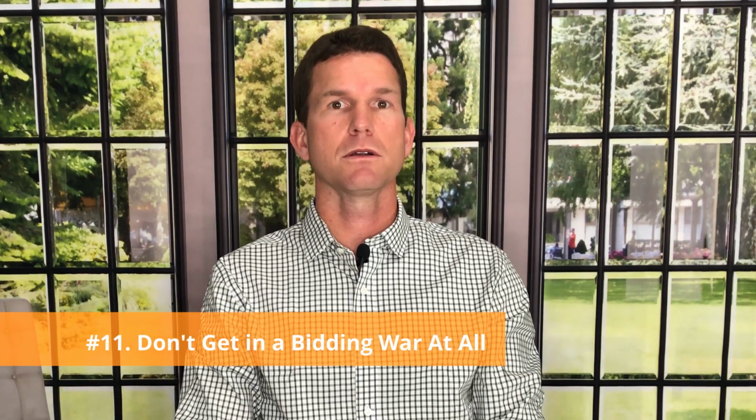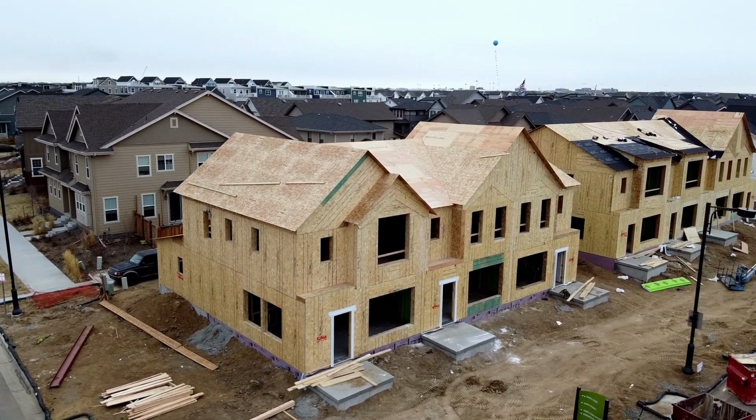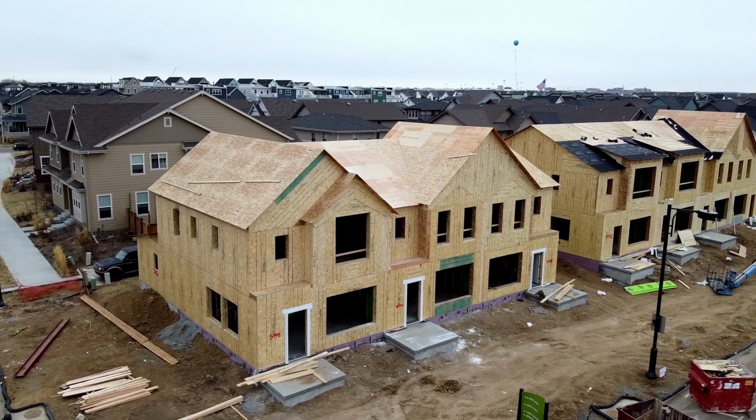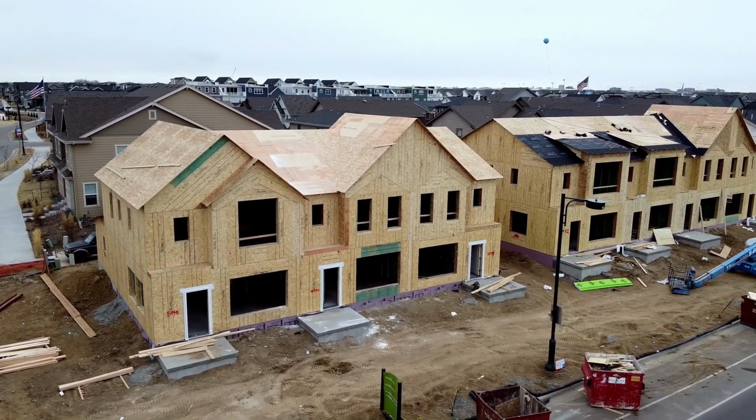I have one more bonus tip. I didn't pitch this earlier, I should have told you, but bonus tip, tip number 11, don't get in a bidding war to start with. So what I mean by that, there's new build homes you can go buy. So if you're just tired of the resale, crazy bidding war, losing out on deals, or emotional buyers going too high on their price, maybe a new build is the best fit for you. There's a bunch of builders in the neighborhood in all different price ranges. We do that too. We would love to help you.